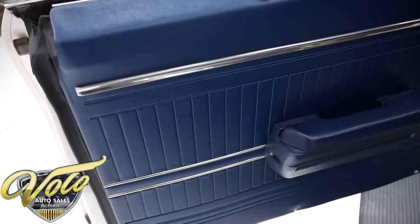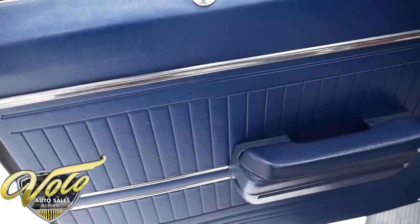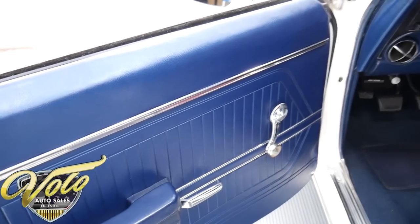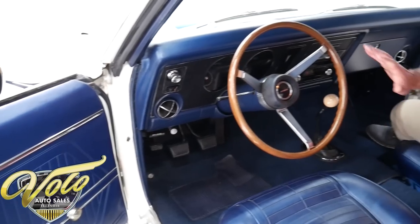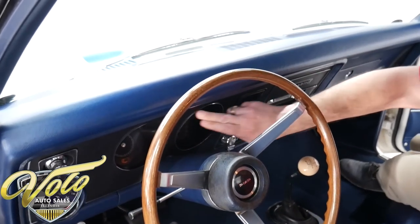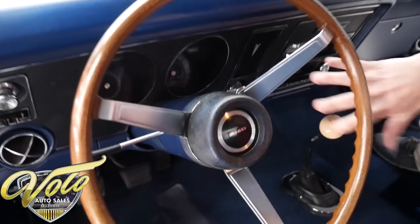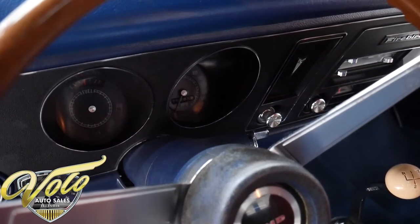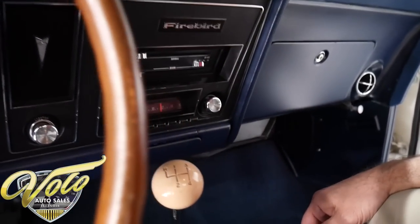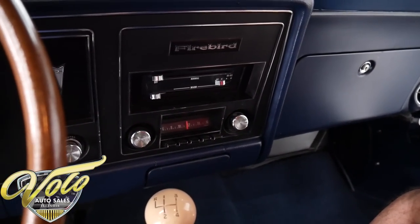So door jams are painted nice, new weather strips, door panel, armrest, window crank, all that's been replaced. It's real nice. Dash area is excellent. The dash pad is mint. The instrument bezel, the panel, not cut, drilled, broken. It's all real nice. Heater control panel, original radio, the knobs, all very good.